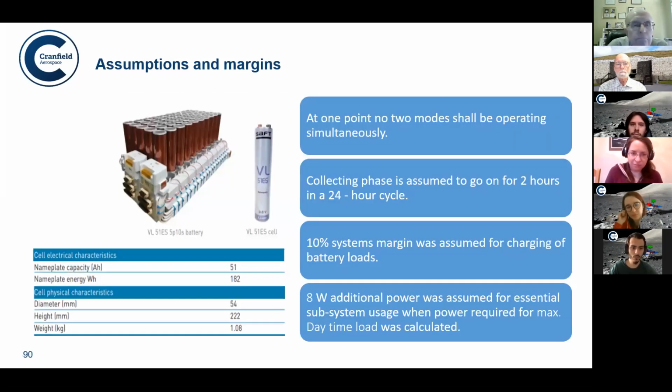Next. The assumptions and margins that we're taking are that at any one point, no two modes shall be operating simultaneously, which makes sense because we're going to be smoothly transitioning from one mode to the other. The collecting phase is assumed to go on for 2 hours in a 24-hour cycle. I have also assumed a 10% systems margin for the charging of the battery loads, and an 8-watt additional power was assumed for essential subsystems when power required for maximum daytime loads was being calculated.